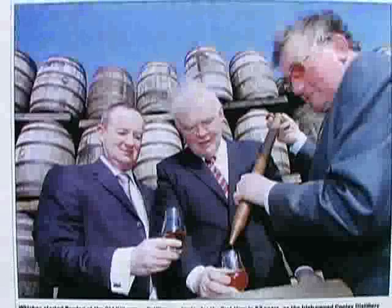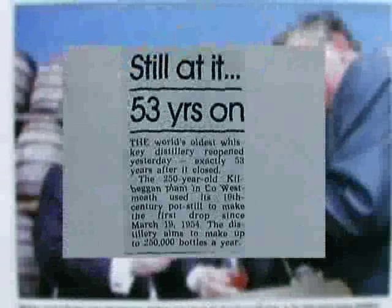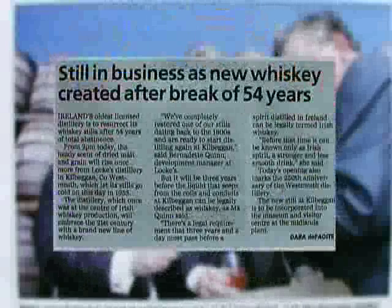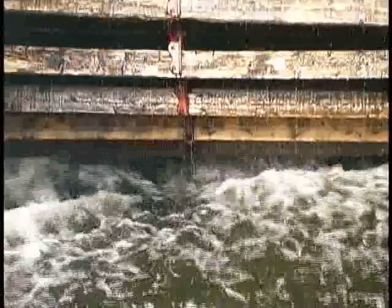Recently, Cooley founder John Teeling decided to crank up the John Locke Distillery here in Kilbeggan on the River Brosna once again and create some great Irish whiskeys. It made a few headlines, as you can see. Once again, the wheels of whiskey production in Kilbeggan are turning at John Locke on the River Brosna.